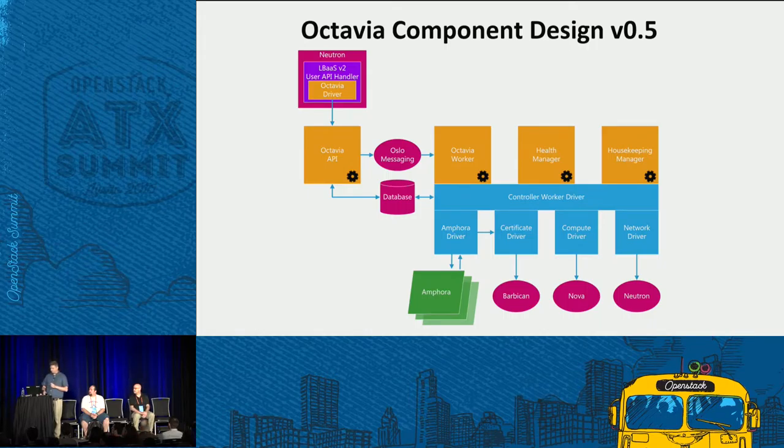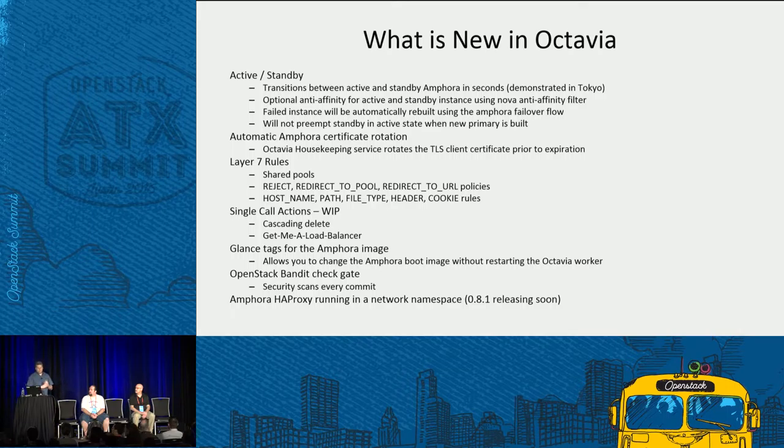So what's new in Octavia? One of the biggest features is we have active standby now. I demoed this in Tokyo, but it is now fully merged and fully functional. This allows us to spin up two Amphora for each load balancer, a primary and a secondary. Should the primary fail, it will move that IP and transition to the secondary in seconds. It's configurable. It uses a VRRP implementation. Again, I demoed that in Tokyo. You can go look at the YouTube video if you want to see that in action.